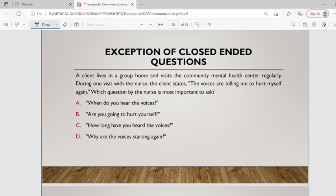There is an exception to closed-ended questions, and we say it applies when you're working with patients with suicidal ideation. A client lives in a group home and visits the community mental health center regularly. During one visit with the nurse, the client states, "The voices are telling me to hurt myself again." This is probably a psychiatric patient, yeah? So this is the time to ask exactly, so that you confront. Which question by the nurse is the most important to ask?